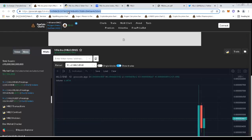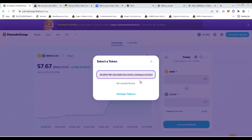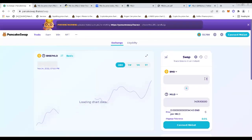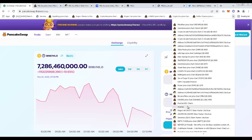Let's head over to PancakeSwap. Let's see how much tokens we can get for 1 BNB. You can get 7 billion for 1 BNB. So that's a good amount of bag. Let's check their scanner.